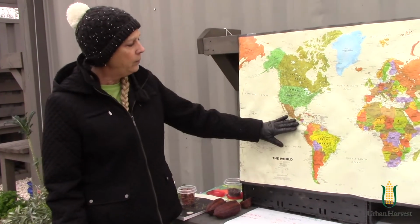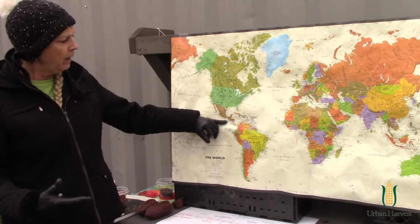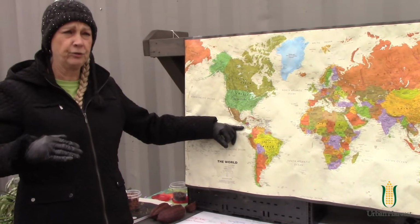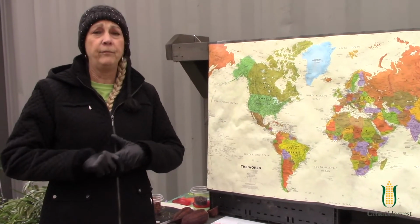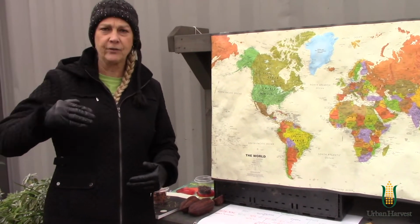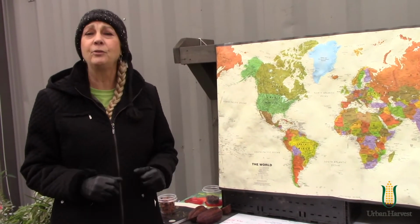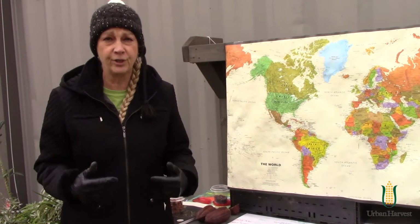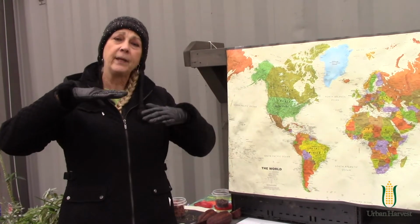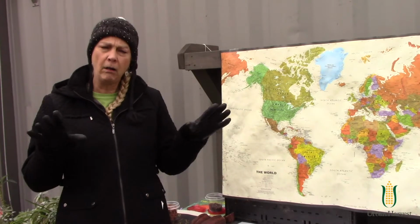So we need to think about the rainforest and how the rainforest is structured. If you've learned about the rainforest, you know that the rainforest is in layers. The top trees, the largest trees, around 120 feet tall, are called the emergents. And then we come down to the canopy layer, and those trees are about 80 feet tall on average.